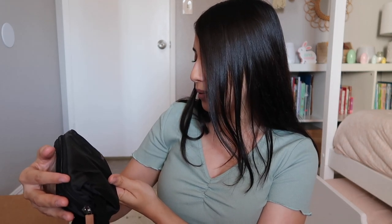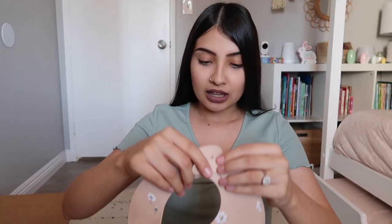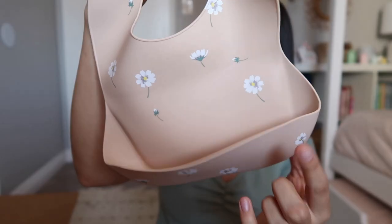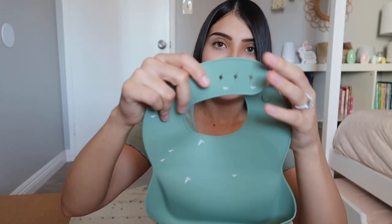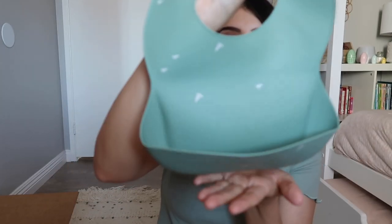I also got Jade some bibs, and it came in this really cool carrying case, which is really nice if you go to a restaurant and you want to bring bibs for your baby. So I appreciate that it came with a carrying case. These are by the brand Nightingale. I got these off of Amazon. It came in a two pack. So here's what the bibs look like. This first bib is in this really pretty peachy brown color, and it has daisies all over it. The second one is in this sage green color, and it has little birds on it.